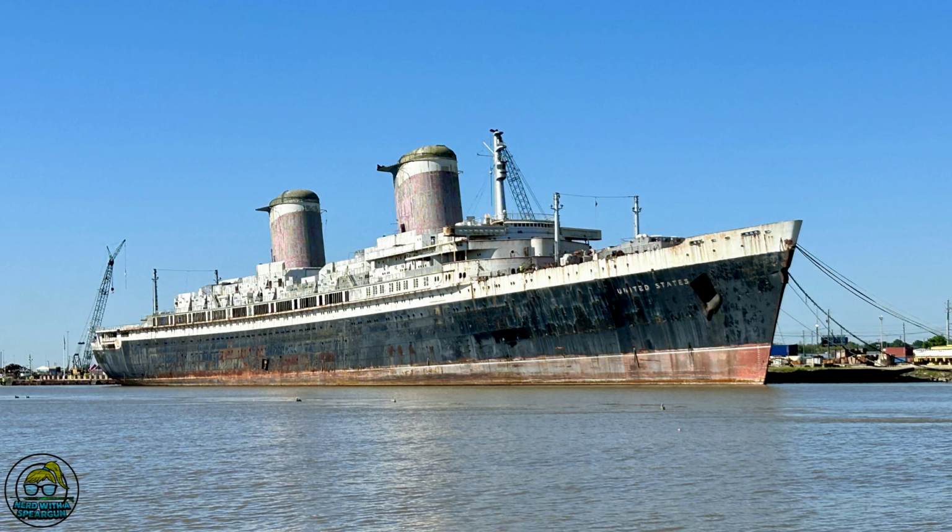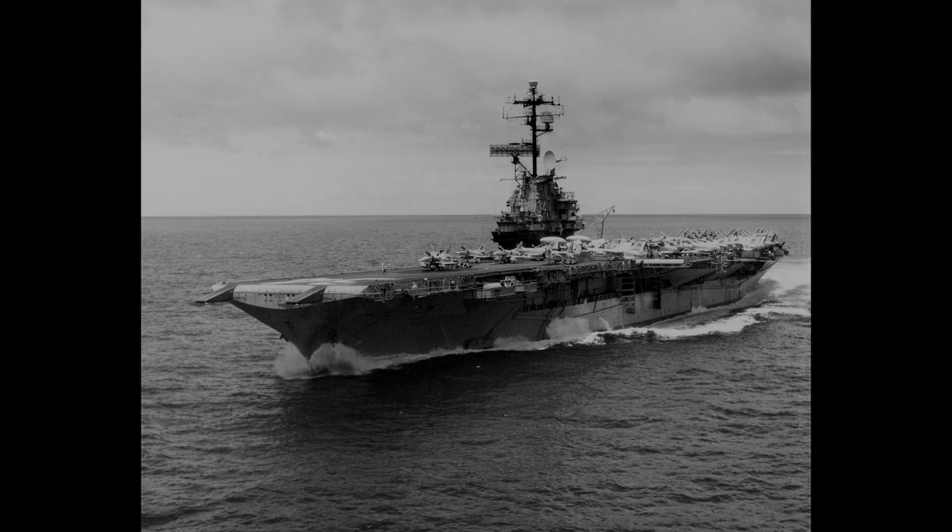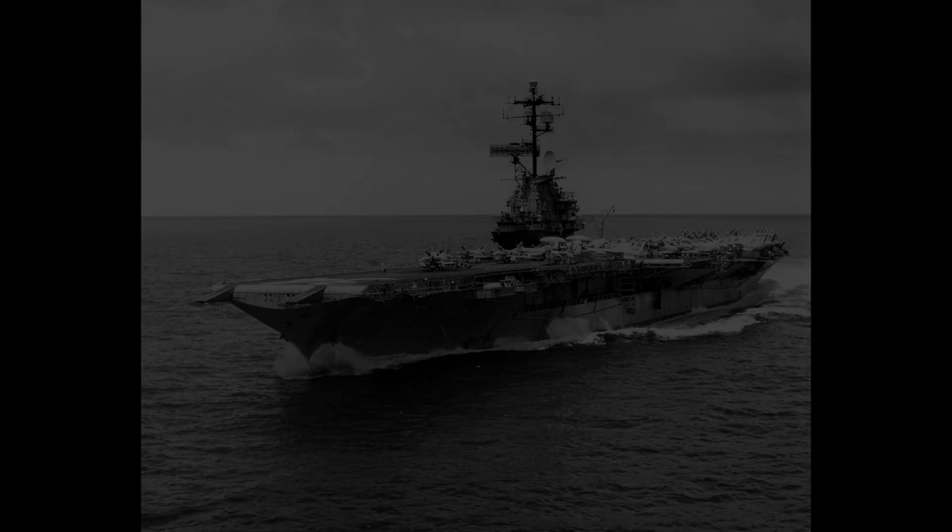And I gotta tell you, I can't wait to do that dive. She'll be reefed in about 180 feet of water, so a little bit more accessible to those not operating tech gear. But until that time, I absolutely love diving the U.S.S. Oriskany, and I cannot wait to dive her again.